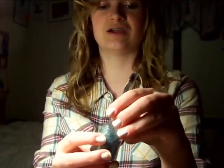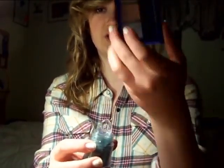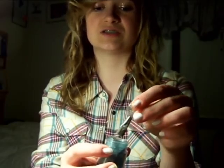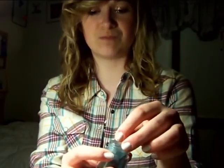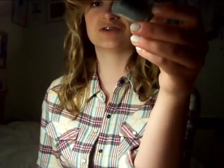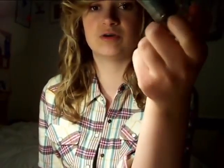And just like the Maybelline, the color showed up on me, but it faded really fast. Like it must have absorbed into my skin or something, and it just did not last over an hour. Only like $2-3, and you're like, oh, what a good deal, I can get cheapo makeup. But it's really just not worth it.